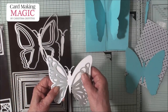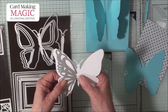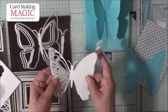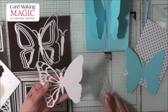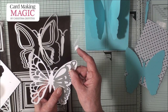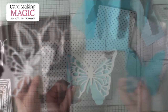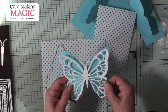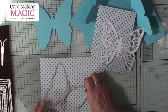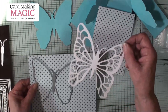Now I'm going to do them in two separate pieces to make sure that I get a decent cut. So we'll do one piece first and then we'll do the second one. So once you've done that side, take that piece off, add the other one to the other side and die cut that the same. So there's my white piece now die cut with the filigree pieces to it, but I've changed my mind about that and I'm going to have a patterned piece cut out and that will sit underneath my filigree piece.